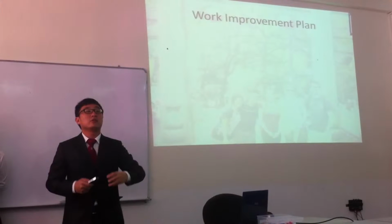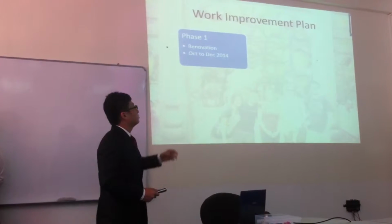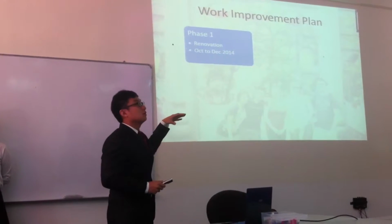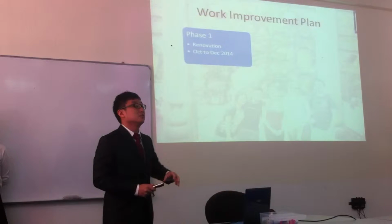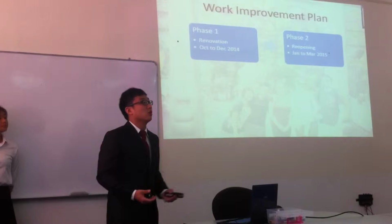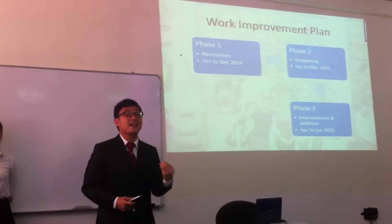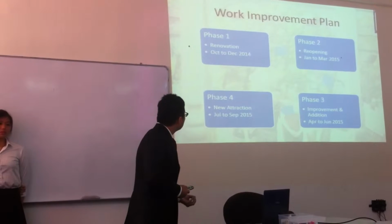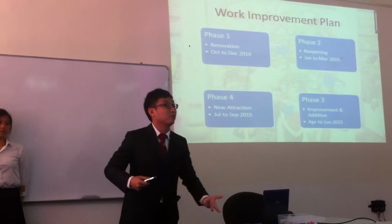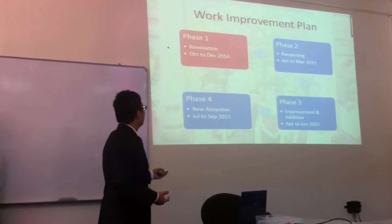With that, we came up with a plan to improve Haw Par Villa, which is split into 4 different phases. The first phase is to close Haw Par Villa during the last quarter of this year in order to do major renovation works. Then we'll be reopening Haw Par Villa at the start of next year. Going on to phase 3, we'll continuously add new stuff to ensure that visitors will continue coming back. And in our final phase, we'll add more new attractions to keep them coming back for more exciting things. So with that, let's go on to the first phase of the renovation.